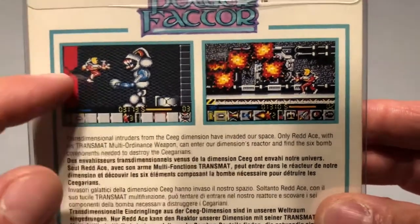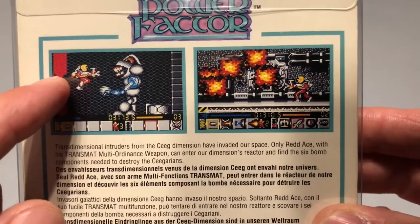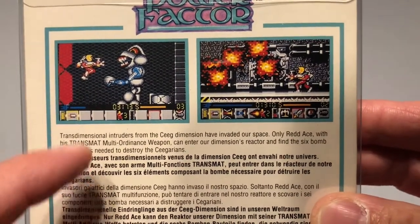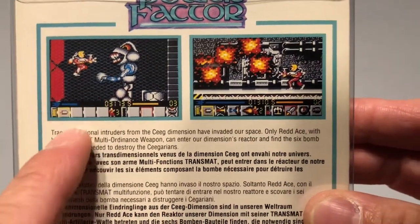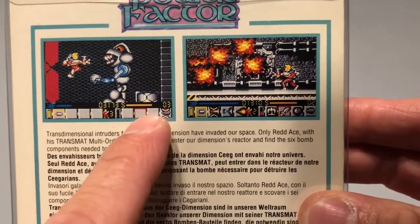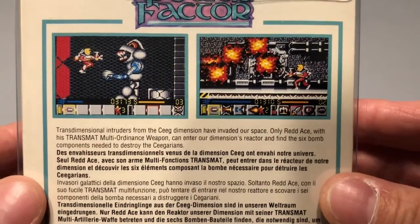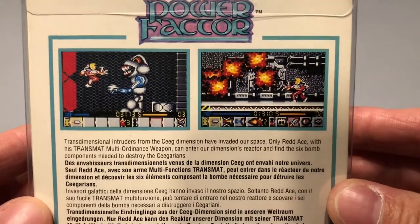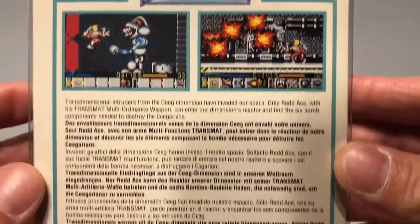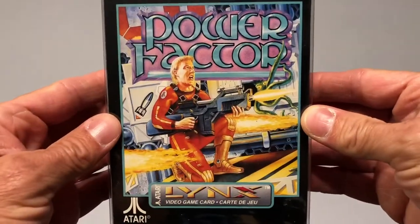You have a levitating backpack that does run on fuel. It regenerates, or you have to find more fuel for it. You have different weapons that you can collect, and then different ways that you can use your weapon. Pretty cool game, very, very difficult. These older games can be really tough. So, without any further ado, guys, let's check out some gameplay of Power Factor.